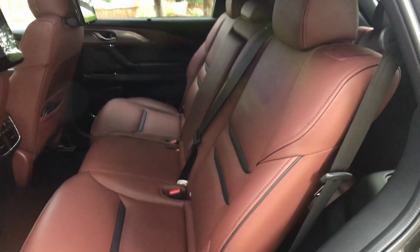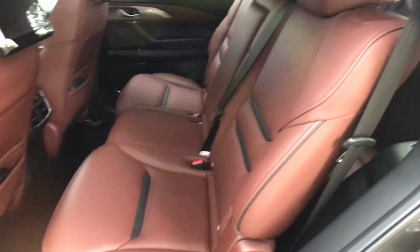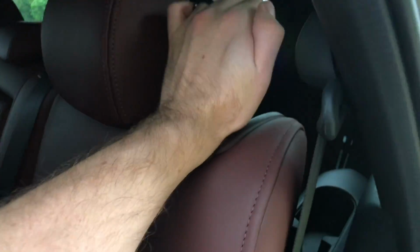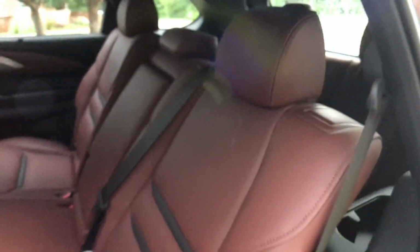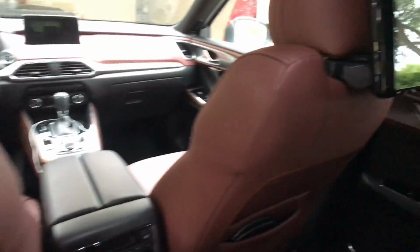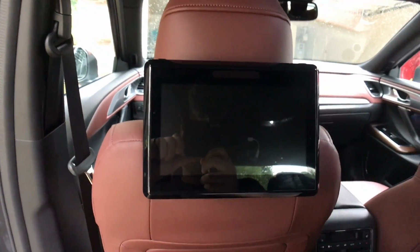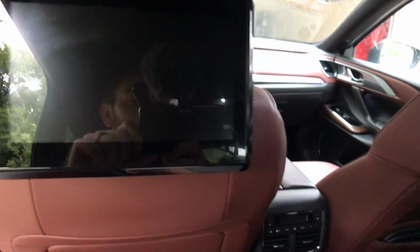We do still get the Napa leather back here. This is still a pretty nice place to be, and these seats do slide forward and backwards. They can even recline a little bit like that. Let's go ahead and hop in. One thing to keep in mind is that we do actually have the $2,000 rear entertainment option right there. Those are little 8-inch screens.